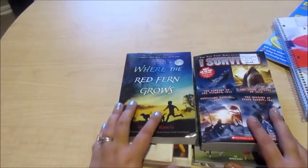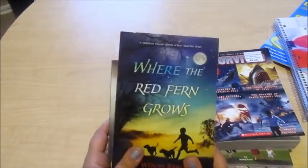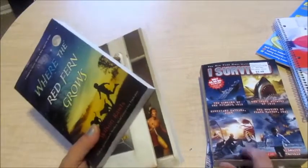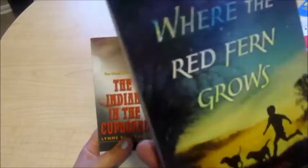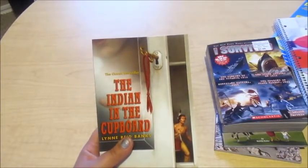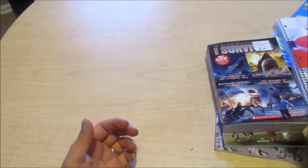Now for books, I have several other books that he will be reading. We will be reading together, and these are our read alouds. This is from Amazon, and these 3 are from Walmart, and I was actually surprised Walmart had them. This book is Where the Red Fern Grows, a classic novel, and we will do our read aloud and probably a book report, I don't know. And then The Indian in the Cupboard, which has a movie with it, so we plan on reading this together and then watching the movie.